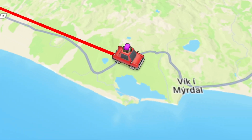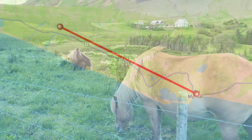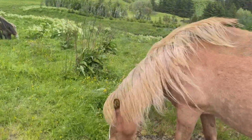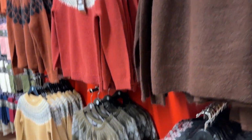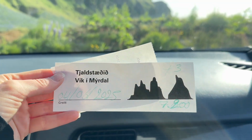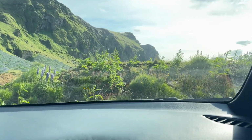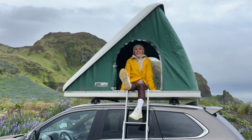By the end of the day we reached Vik and were greeted by beautiful Icelandic horses. We also stopped by a store, but the prices really shocked us. We spent the night at our first and favorite campsite, which had an amazing view.